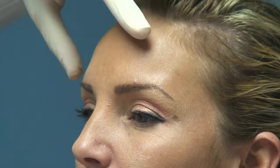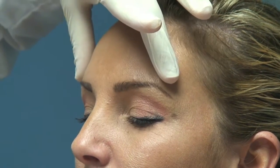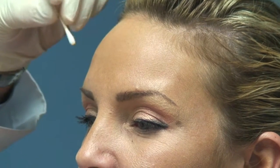And in doing so, we get a nice, subtle elevation of the brow, and I think it's really nice and natural. Again, we don't want to create an overly elevated look, and whenever we treat that area, we really don't get that effect. So it's a really nice softened look with a slightly elevated brow. Today, those are going to be the areas that we're going to be treating.